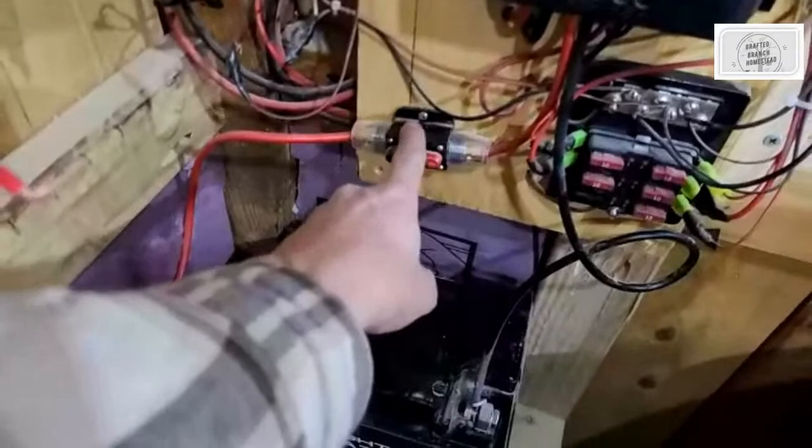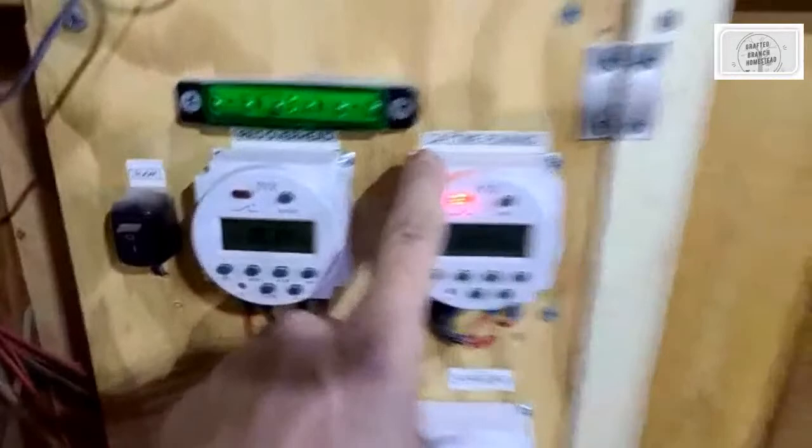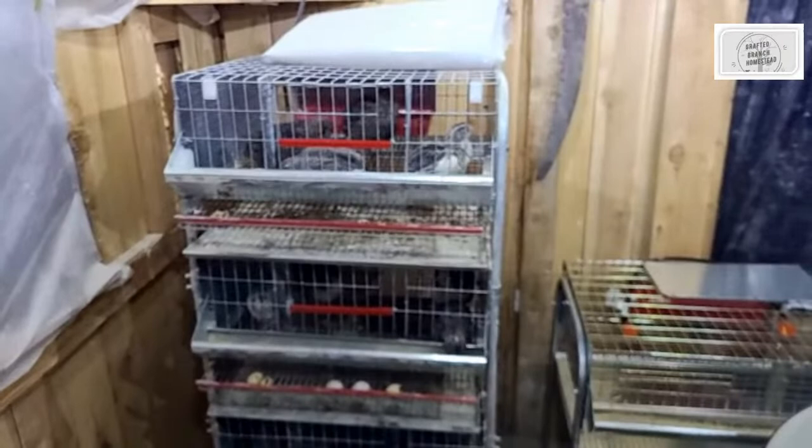I really enjoy using these little timers. These turn on all kinds of different things. Right now you can see daytime running, so that's these lights. I then have outside lights. Right now the outside red is on, the outside white cut off. I have a red light on my quails and chickens inside and outside. That gives them 30 minutes of red light before and after the main lights go on and off, just to allow them to get situated so they don't go right from light to dark.